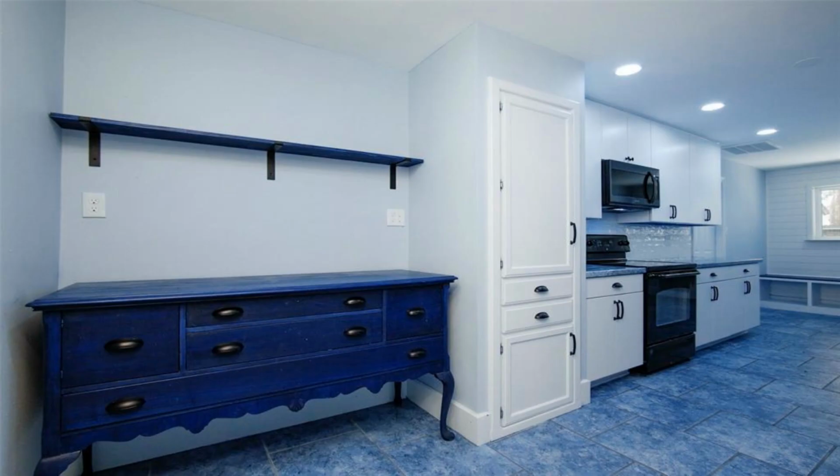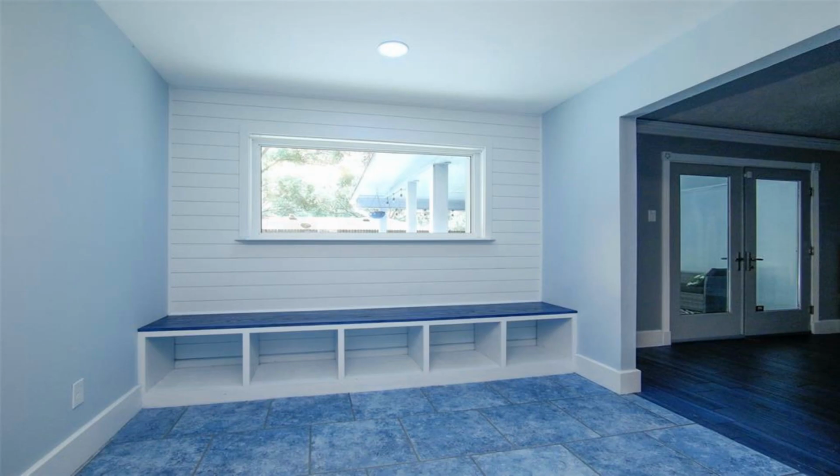A/C 2018, water heater 2017, garage and garage door opener 2019.